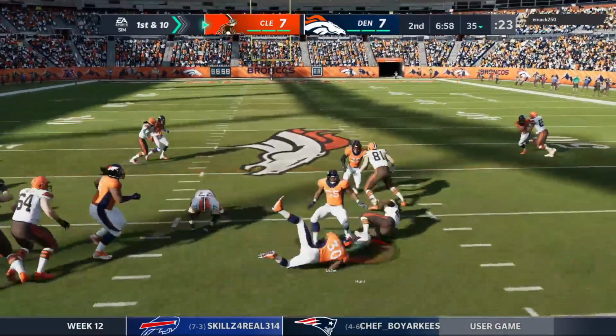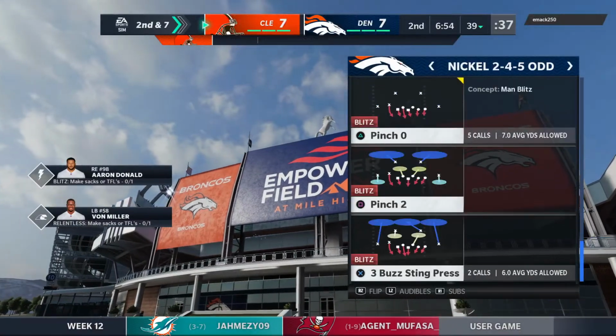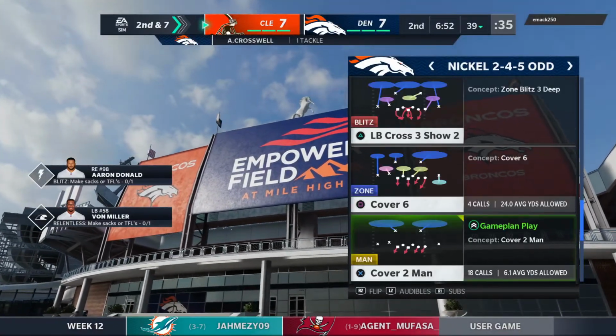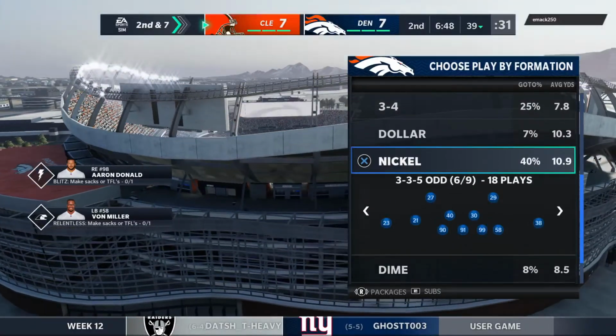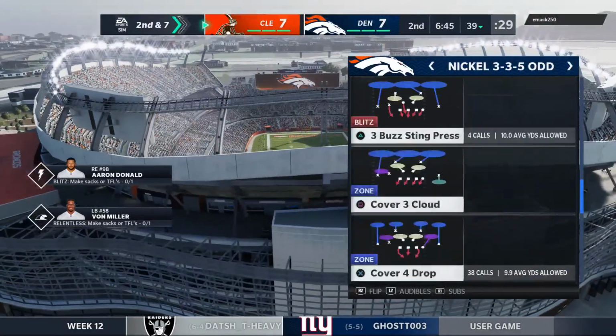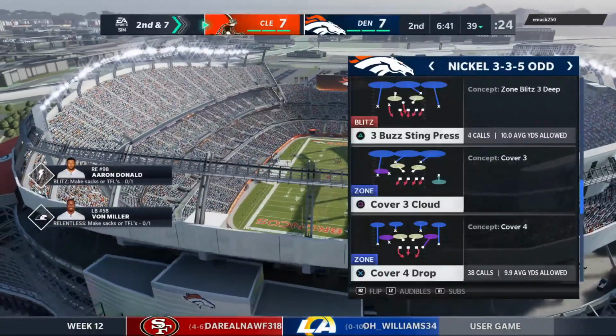Running with Hunt here out of the shotgun. Looking for an opening, not much there. He'll get it to the 39. A gain of 3, 2nd down. Typically, we think it's the strong safeties that are better tacklers, especially closer to the line of scrimmage amidst traffic. But in this case, how about the free safety coming up and making the big-time play?